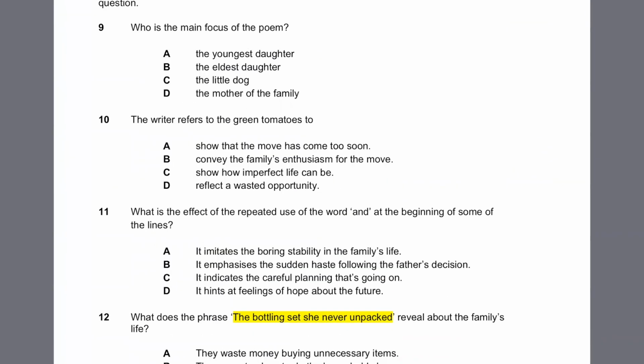So question number 9, who is the main focus of the poem? Again, remember we had that recurring theme of she. Now, she wouldn't be the eldest or the youngest daughter because they're mentioned by name, right? It specifically says the youngest girl is beaming, the oldest girl is close to tears. So they would not be referred to as she. The little dog is also explicitly mentioned as the pup, the brown kelpie pup. And it also doesn't make sense that they would be the main focus of the poem.